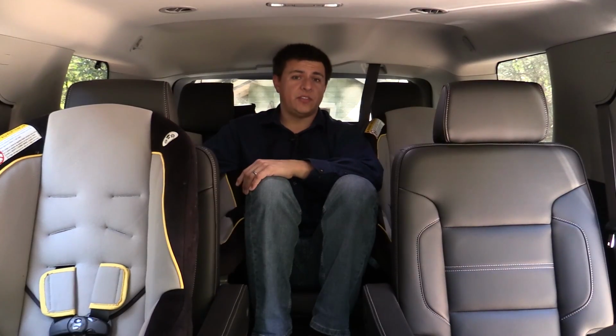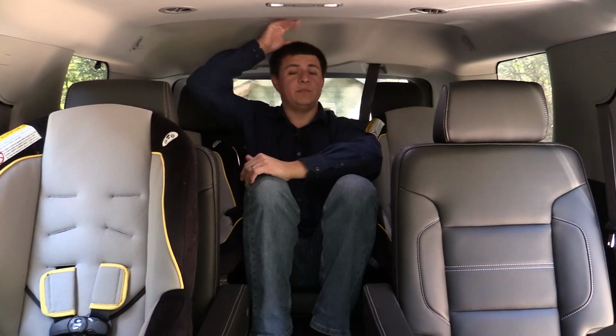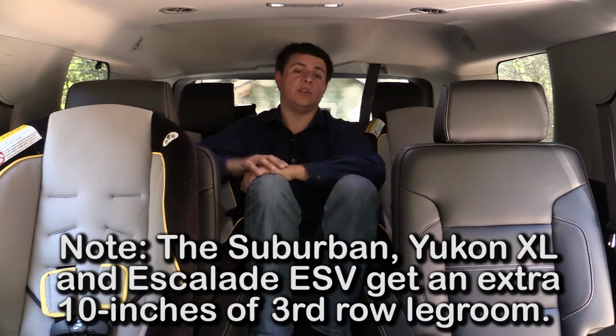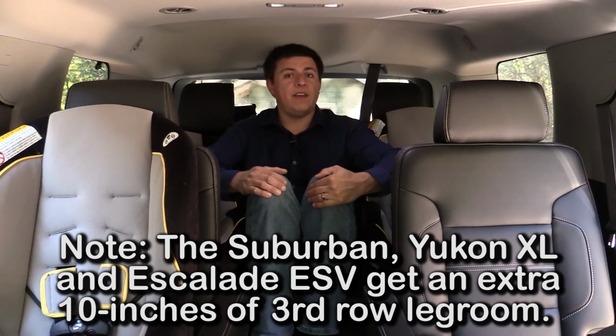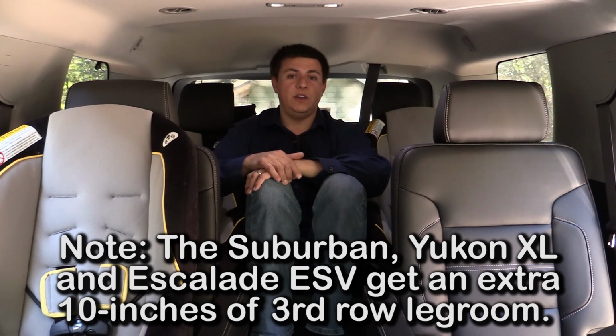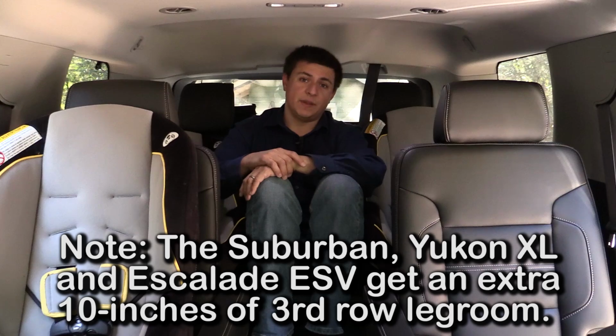Climbing back here into the third row, you'll notice I have a lot more headroom than you'll find in something like a Pathfinder or a Highlander or any of those mid-size or large crossover vehicles, but I don't really have any extra legroom. My feet are actually flat on the floor in my third row foot area, but my knees are practically up to my chest.